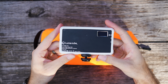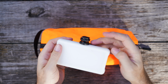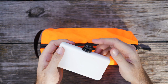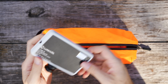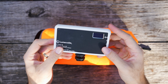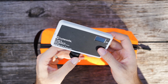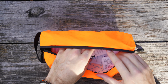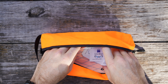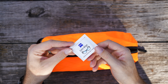I have a Lume Cube light, diffuser, 1/4-inch cold shoe mount. This is one thing I'd like to upgrade, is this cold shoe mount, but otherwise, quality piece of hardware. I got this from another setup, so it's not the Lume Cube cold shoe mount. And then multiple lens wipes for both tech and camera gear.